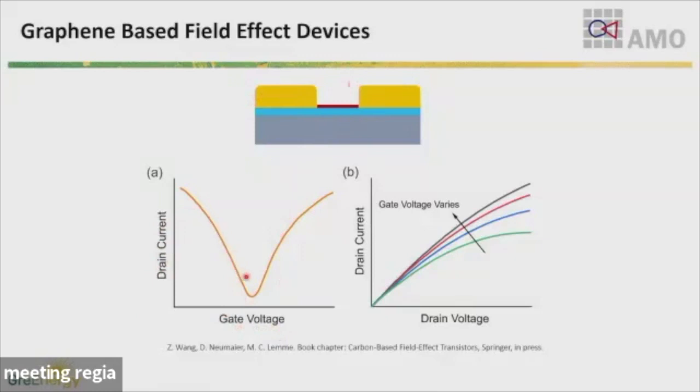So this is a so-called graphene-based field effect device. I don't call it a transistor because this cannot be switched off. This is due to the band gap of graphene: there is no band gap actually, so that's why we cannot switch it off. In the end, you get such a V-shaped transfer curve.